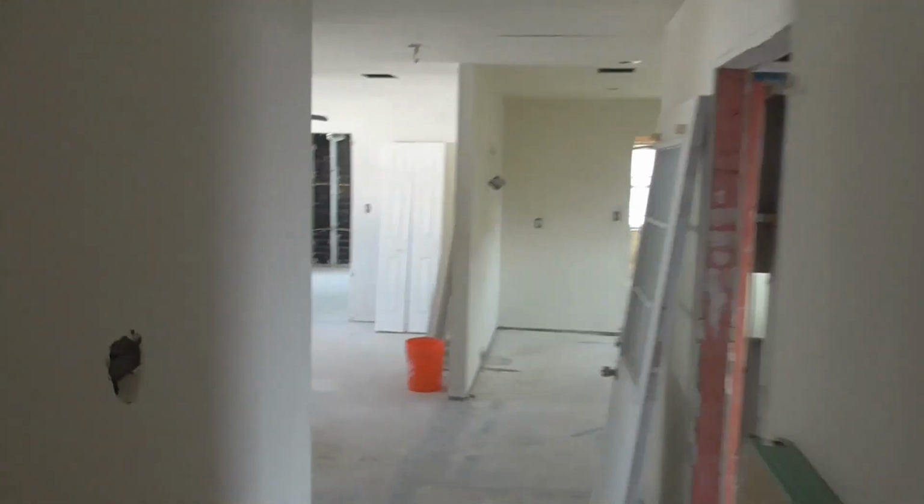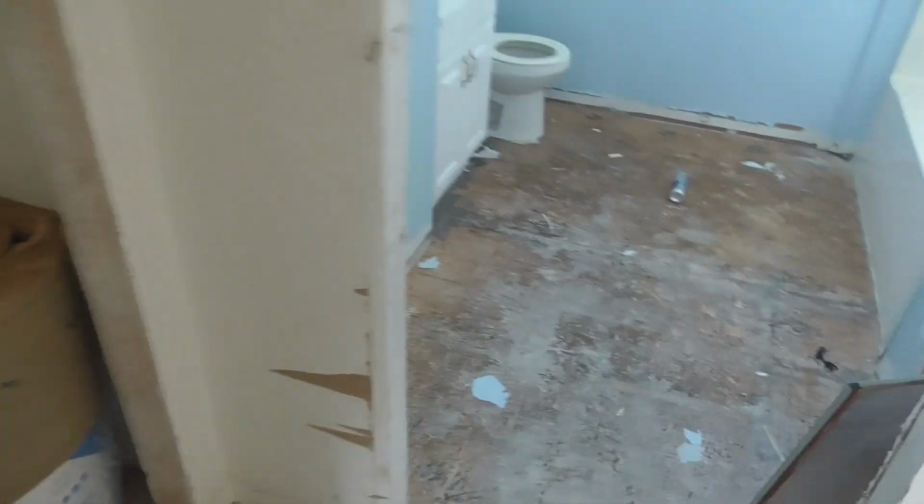Excuse my sweat, obviously I'm in Louisiana and there's no AC in this place, so it's very hot. But you'll see this house needs a fair amount of work. There's some work that's been done, but there's still plenty to do. So obviously not ready for a homeowner. Only an investor is going to buy this, who is prepared to flip it or turn it into a rental, either way.